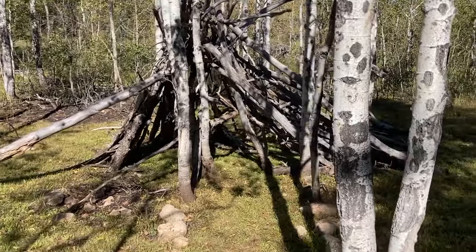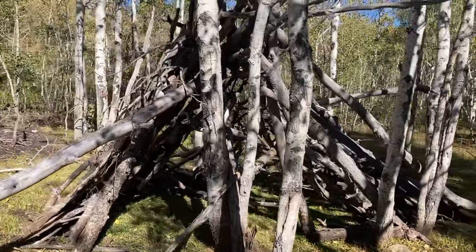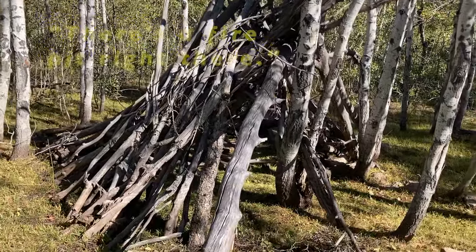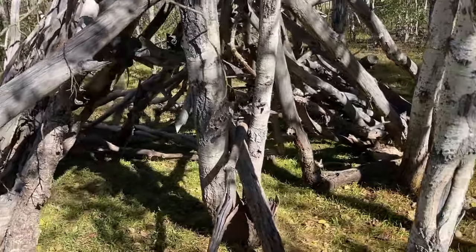Yeah, and we found a shelter, or actually I don't know if it's so much a shelter as it is more brush mitigation, but it looks like a fire pit right there. It's Bigfoot. It is truly.